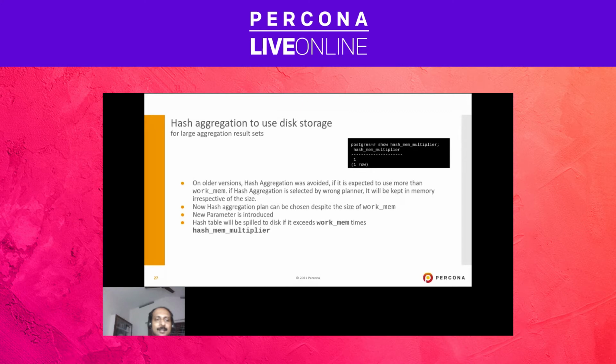But now the hash aggregation plan can choose the disk. It can be triggered even if it's not fitting into work memory. It can be selected, and it can use disk. That is a major improvement. The hash table will be spilled into disk when it exceeds the work_mem. And again, we have a new parameter to control this behavior. It's a multiplier of the work_mem on which the data needs to be spilled into disk as a temp file.